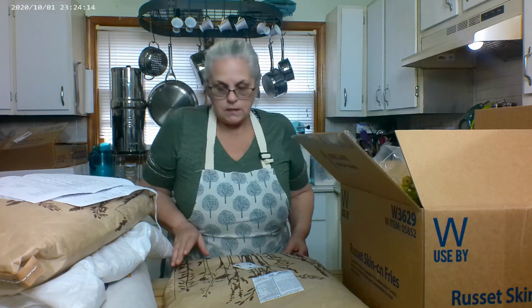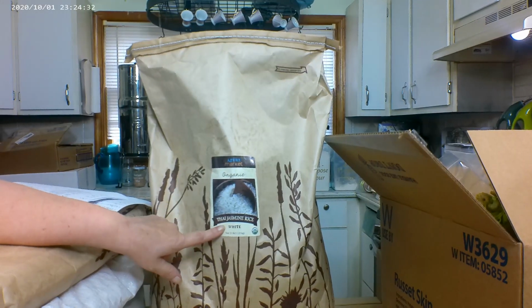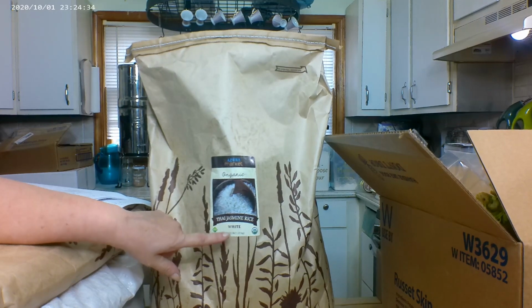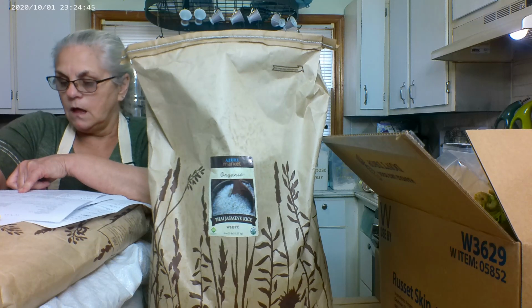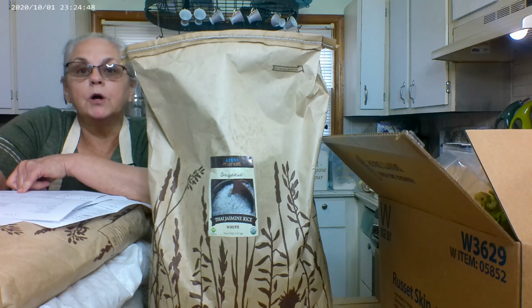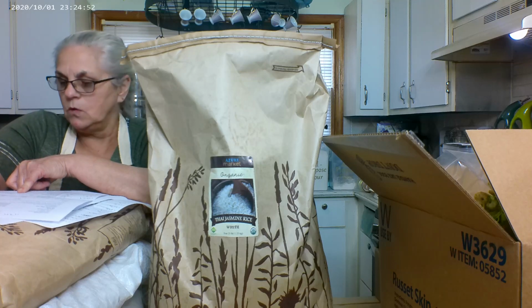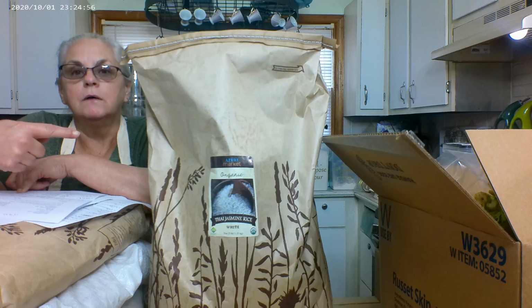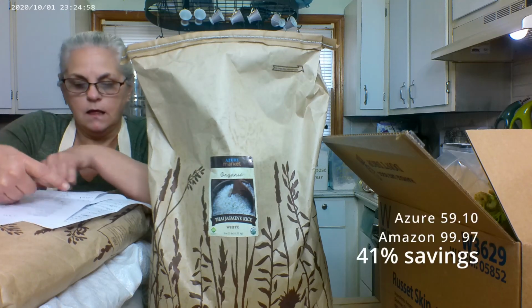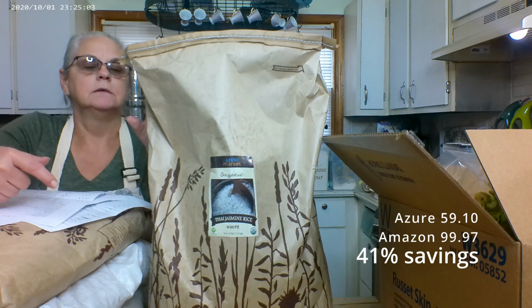Next thing on the list is this organic Jasmine Rice. It's 25 pounds. I found a Lundberg brand on Amazon. 25 pounds was $99.97. We paid $59.10. That is a markup of 41%.